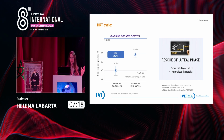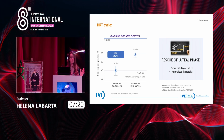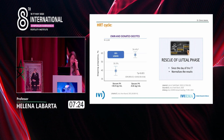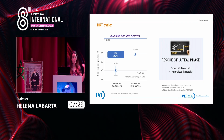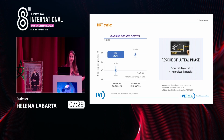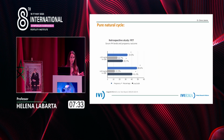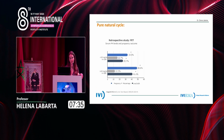So the main message is that in artificial cycles, we have to measure serum progesterone levels in order to know if the patient is absorbing progesterone adequately, and if not, we can rescue the luteal phase. And what happens in the pure natural cycle?